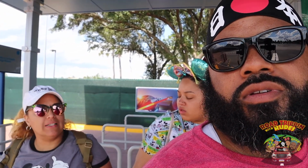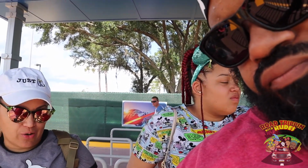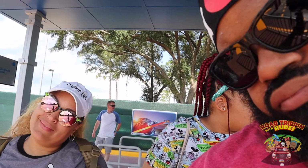Okay, Spaceship Earth, just got off that. Got the nostalgia feel to it. But I'm interested in seeing what the new changes are going to bring. Hopefully it's something sweet. Wrapping up here at Epcot. We're supposed to come back for Illuminations. We'll see how that works out, because I know my folks, they get lazy on me. I do want to see Illuminations because I know it's slated to wrap up before we come back. So hopefully we'll make it, but I don't know.